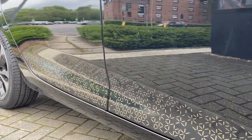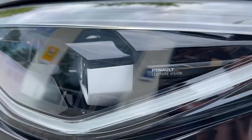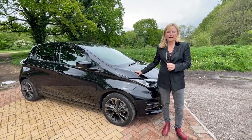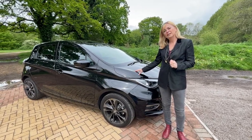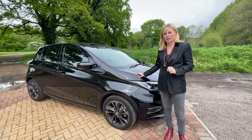But when it first launched 10 years ago, in the real world, it had barely 100 miles of range. Actually, you know, they said, of course, it had more. This one has 245 miles of range. That's not real world, so obviously you're going to have to come down a bit. And this model in particular is really interesting because it can rapid charge.